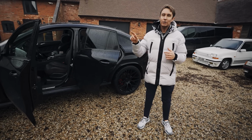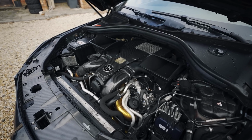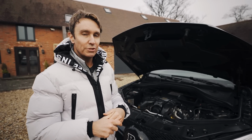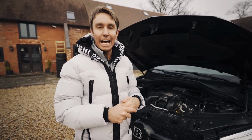So let's have a look underneath the hood now. This is where this car really shines. So this was a 5.5 litre engine originally, and then Brabus bored it out to a 6 litre. They also fitted 2 turbochargers, and that's why we've got the vents in the bonnet. It also has forged rods and pistons and a billet crank.